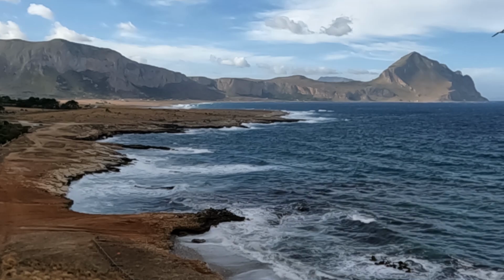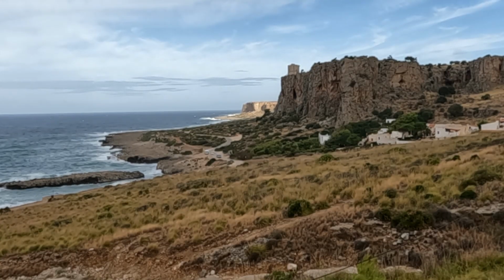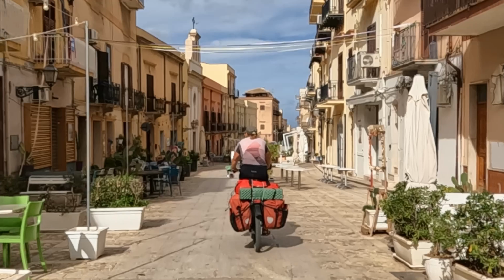Shortly before Castellammare del Golfo, our destination for the day, we come to a rest area with this view. So let's go down to this port and start the drone.